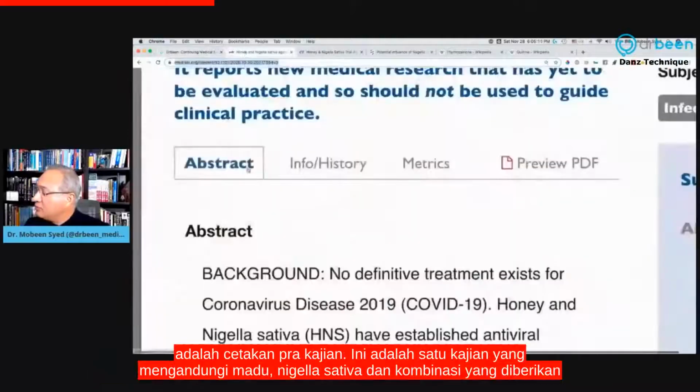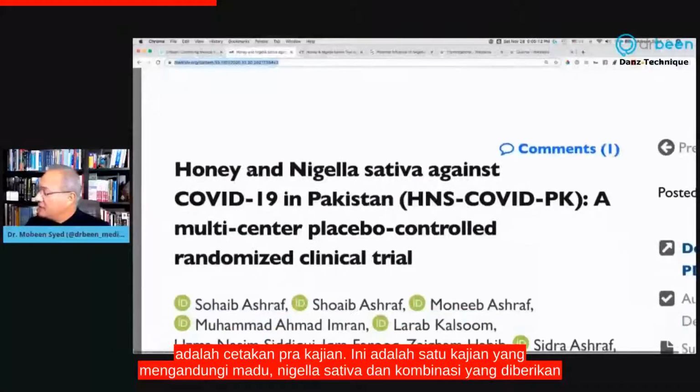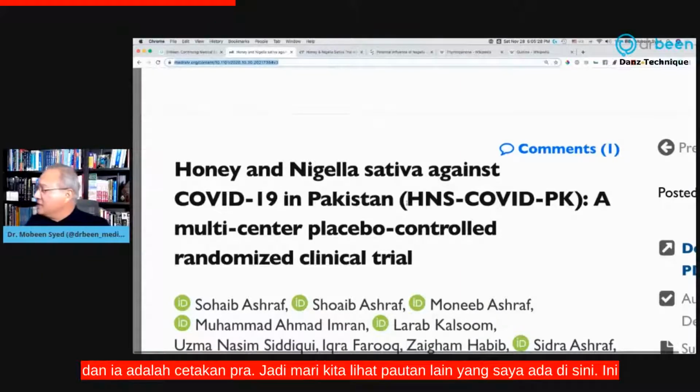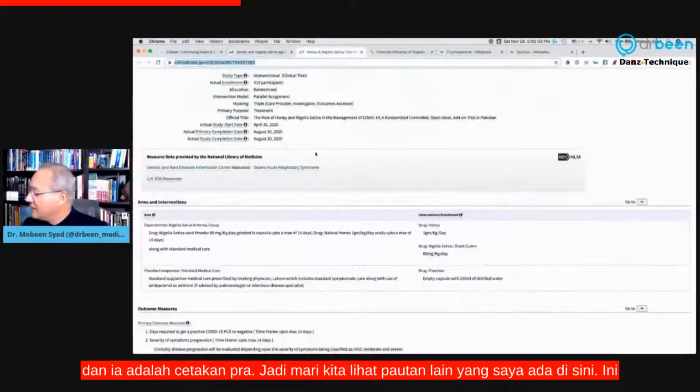Here is the preprint of the study. This is a study which contains honey, Nigella sativa, and that combination given to patients versus placebo. It's a double-blind, randomized, controlled study. So we're going to look at it, and it is a preprint. Let's just look at the other links that I have here.